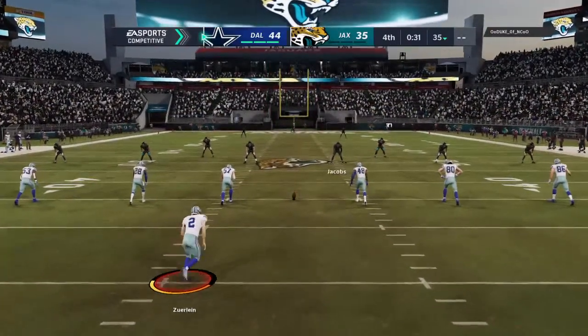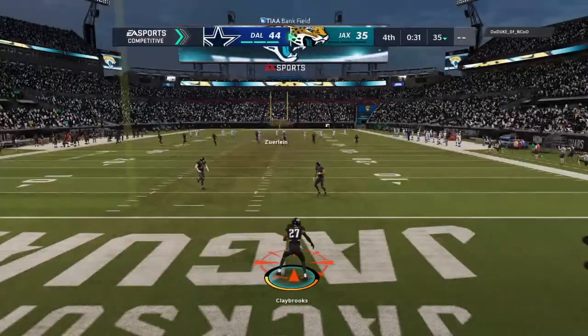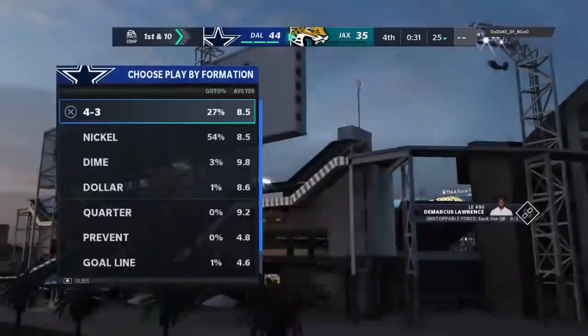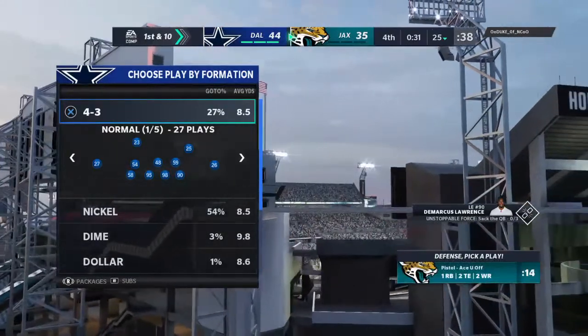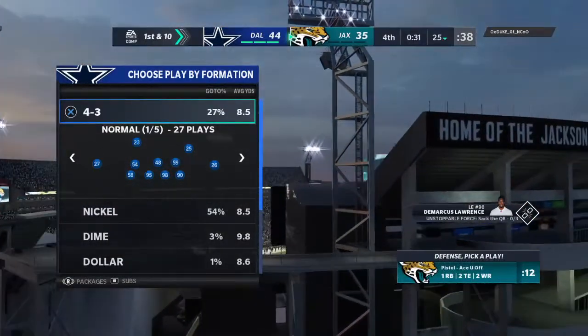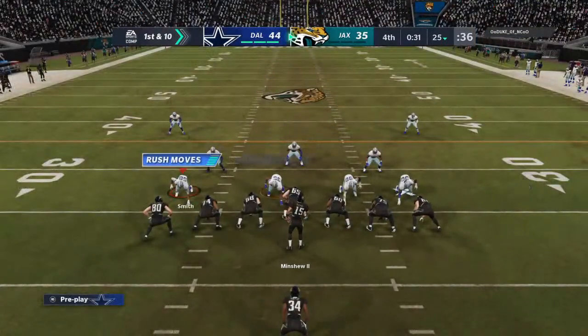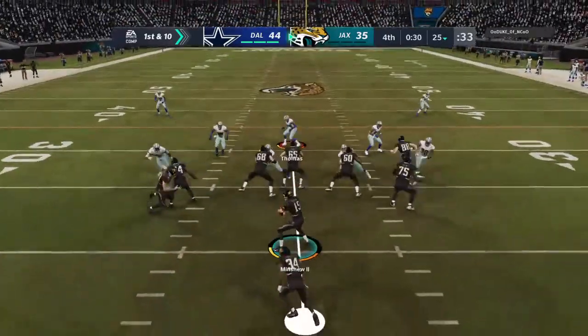Jaguars 35. Now after the touchdown, it's Zerline. He'll kick it away. And that one will bounce out of the back of the end zone, so we will start here at the 25. Jaguars come to the line to start their next drive, and they're hoping to redo their efforts in the last drive when they got into the end zone.